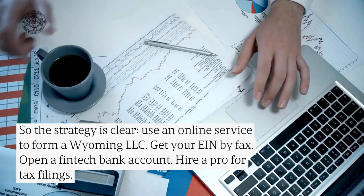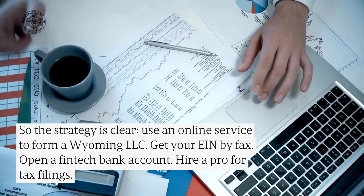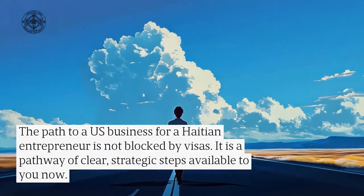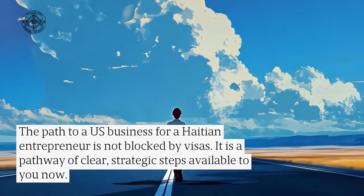Use an online service to form a Wyoming LLC. Get your EIN by fax. Open a fintech bank account. Hire a pro for tax filings. The path to a US business for a Haitian entrepreneur is not blocked by visas. It is a pathway of clear, strategic steps available to you now.